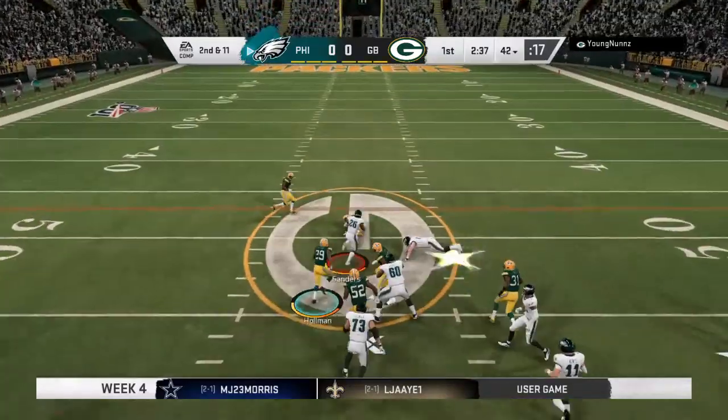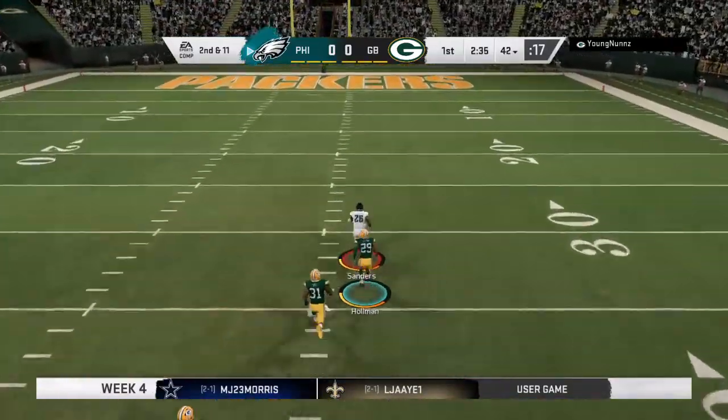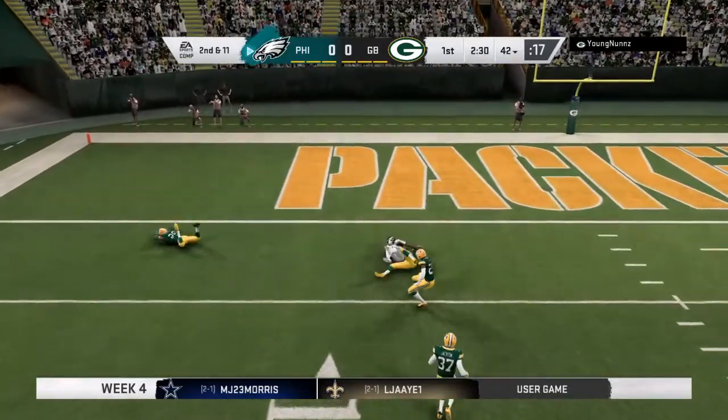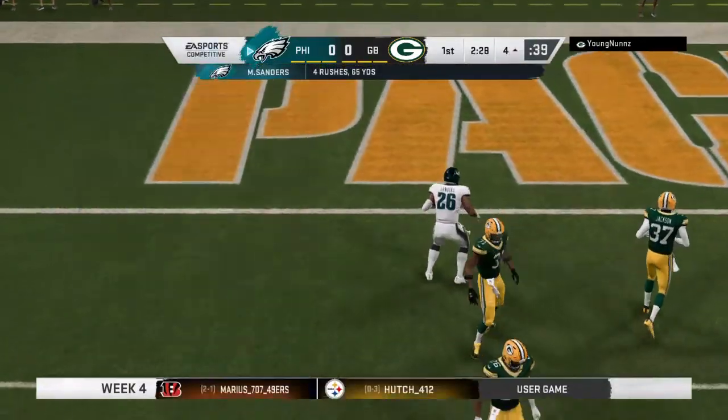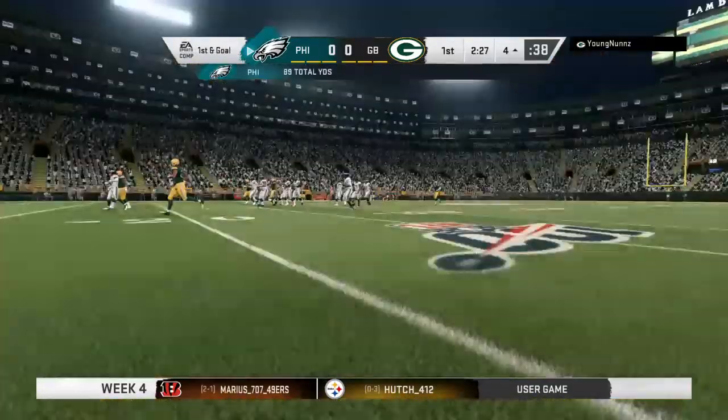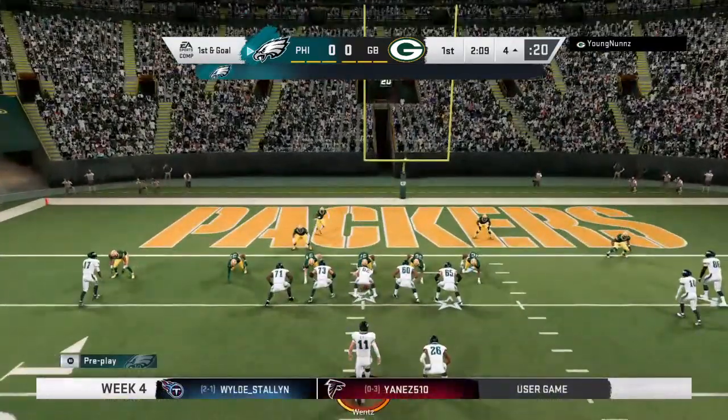It's a 2nd down run with Sanders, and he takes it down deep into enemy territory. A big play there for Philly. 54 yards.